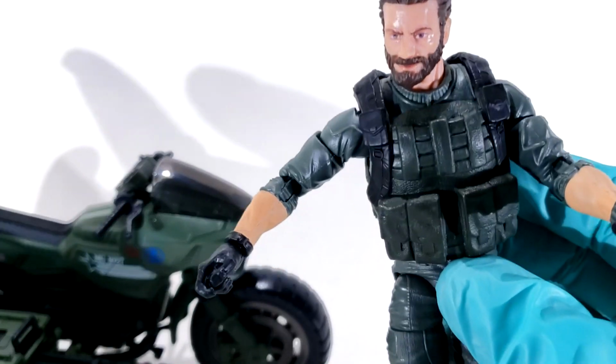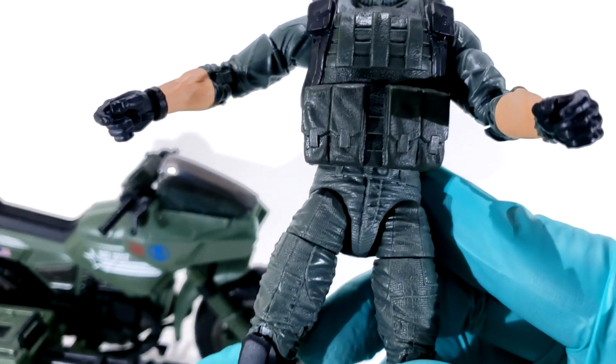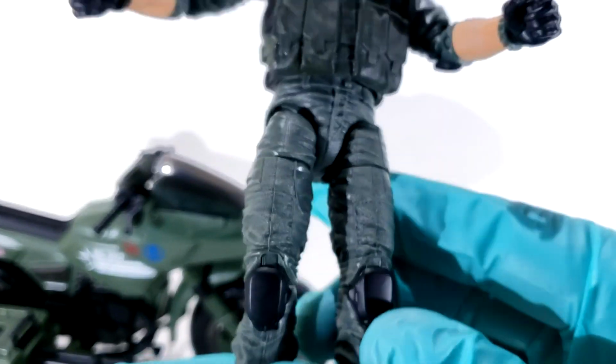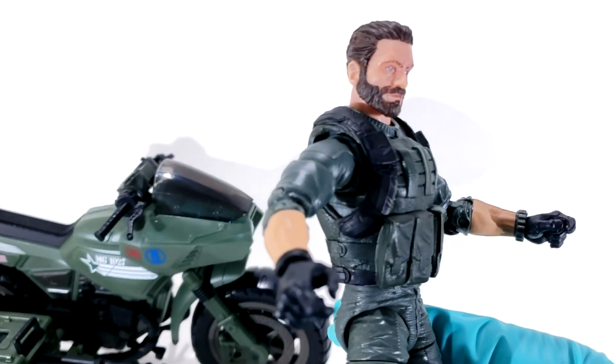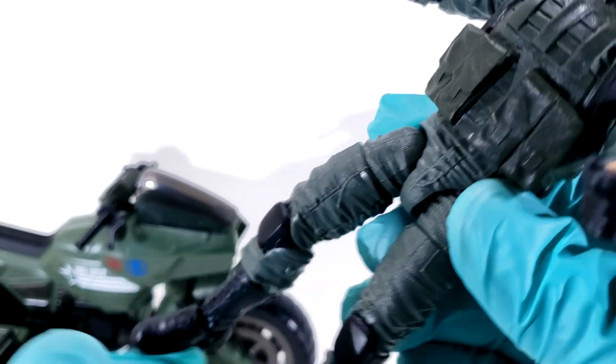I don't see why they would put this type of vest on him if he's going to ride the motorcycle or whatever case may be. And no, he didn't come with any weapons, so I'm going to have to find some stuff to give him. He at least has to have a submachine gun or a pistol or Uzi or something like that. You can't just be sending Breaker out there naked, man.